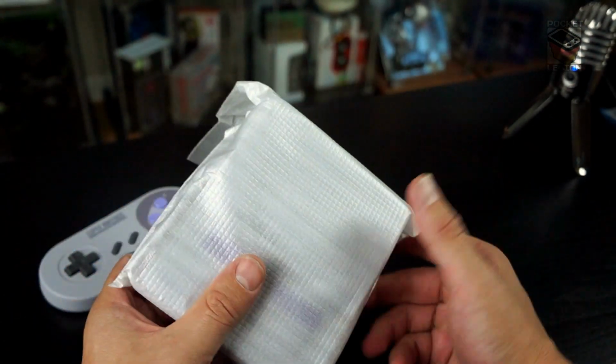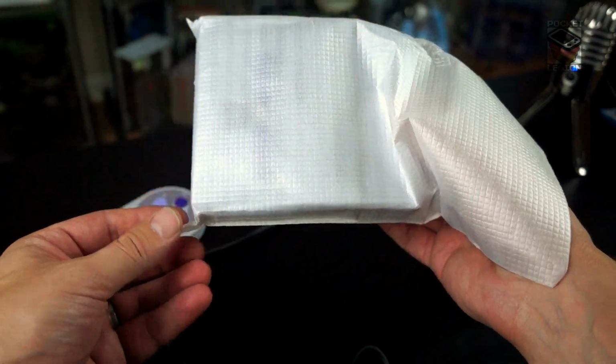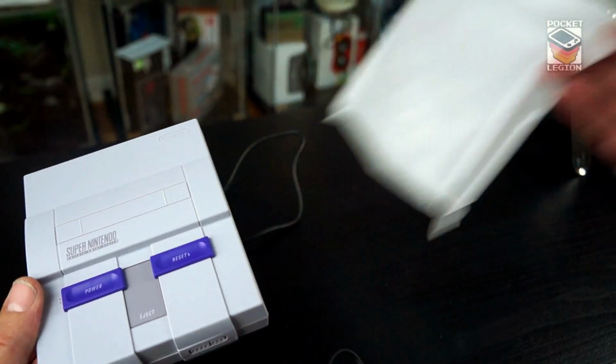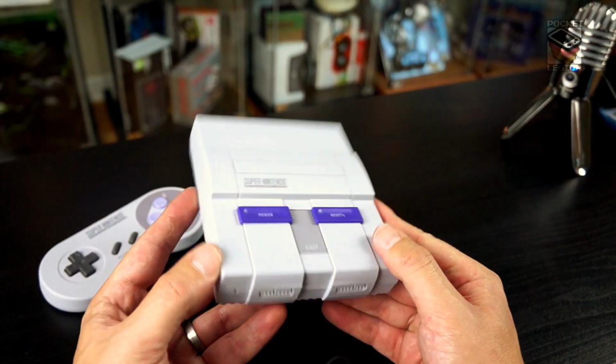Yeah, I mean, this is a great opportunity to play everything that you might have missed first time around on the Super Nintendo. I think there's maybe 1 or 2 titles missing from the roster, but honestly, as a value proposition for $100, this is incredible.